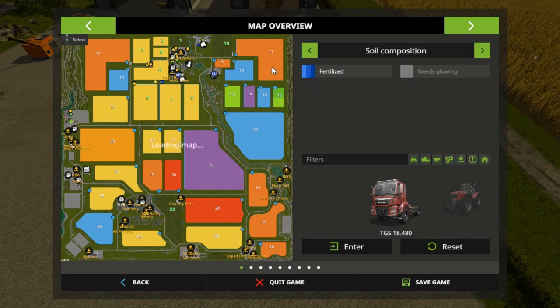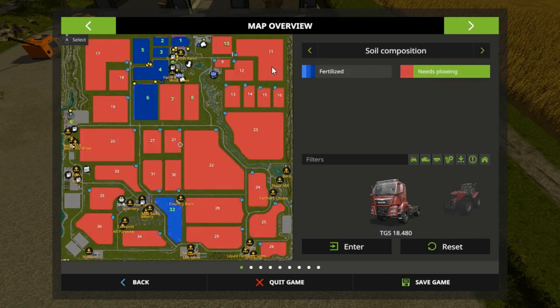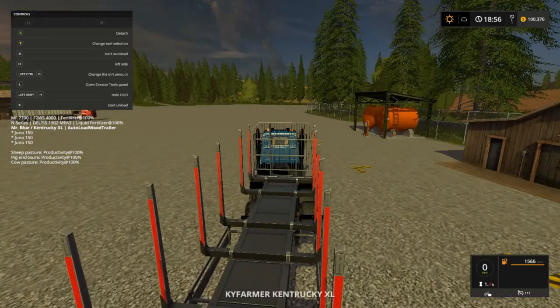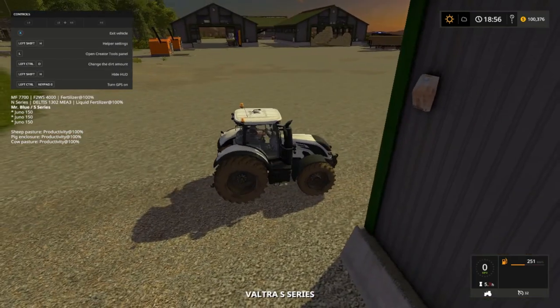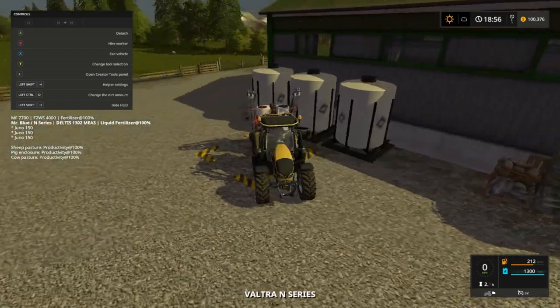So let's go. As you can see, all of them have been fertilized. I haven't fertilized 32 yet. I forgot. Seven and eight are the ones that are going to need plowing. So we got time on this, and we don't really need this tractor then. I guess that's going to be it, folks. I'm going to fast forward this, and I will see y'all in the morning, okay?